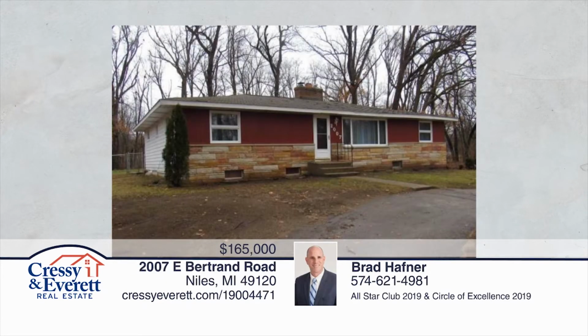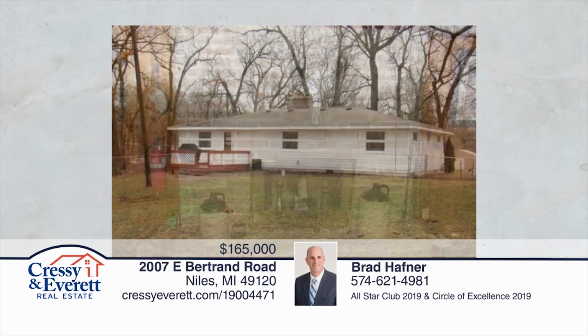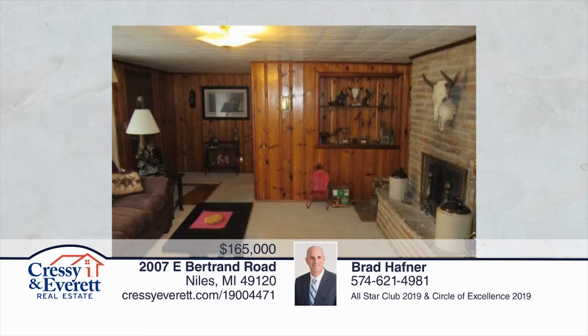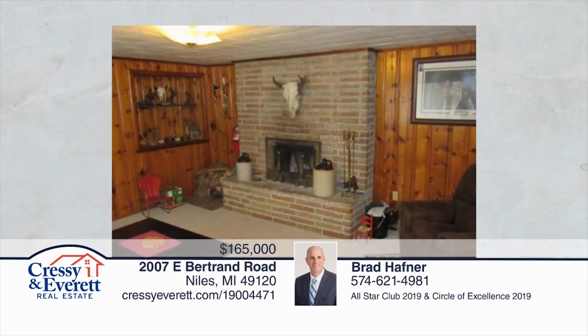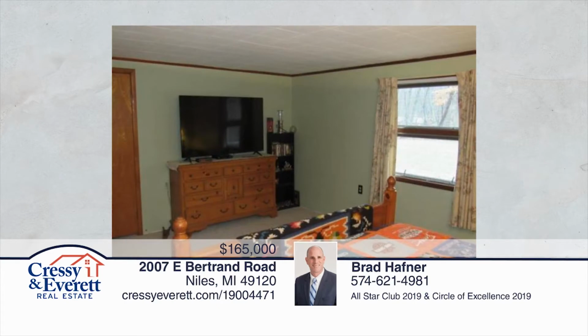Take a look at this large ranch with up to four bedrooms and two full baths on almost 2 acres of Brandywine Schools. Inside, you'll find a large family room with a great wood-burning fireplace with wide hallways. There's new flooring and paint throughout the home. Outside, you'll find a large fenced-in backyard. Don't wait to schedule your private tour with Brad Hafner.